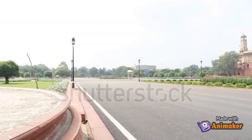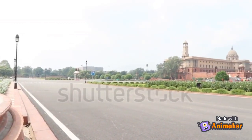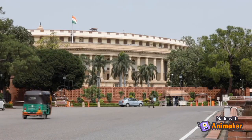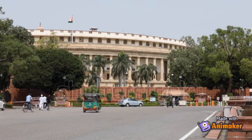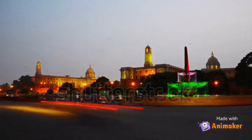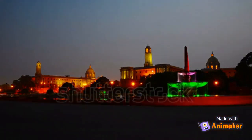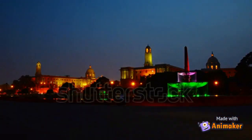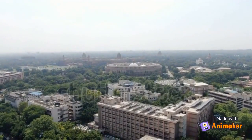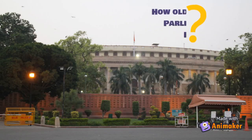Our present Parliament House has played a crucial role in forging the freedom movement. The first government of independent India was also formed here, and the first Parliament also sat here. In this Parliament House, our constitution was created and our democracy was restored. Hence, from a historical point of view, it is very important for us.